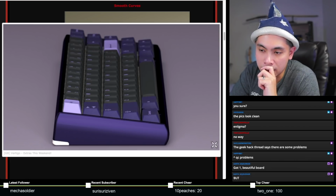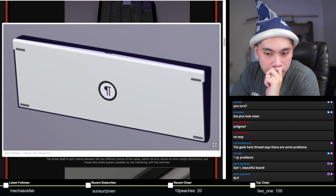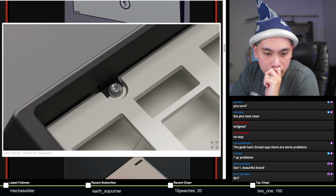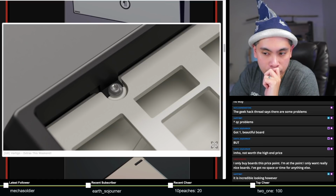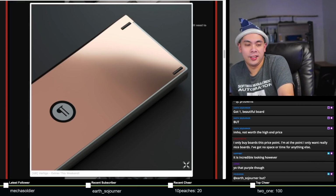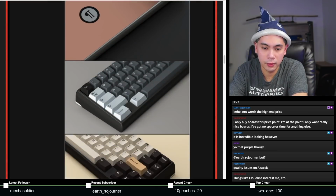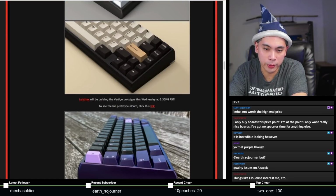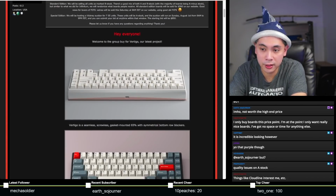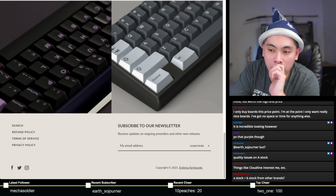Nuclear Monster says the GeekHack thread says there are some problems. Interesting. But I wonder what the B stocks would be. Oh, interesting. Looks like you have to screw the plate on as well. Oh, wow. That looks beautiful. Yeah, it's probably one of the more beautiful 65s that I've seen, to be honest. But yeah, 520 bucks. And if it does indeed have some issues, 520 seems up there.